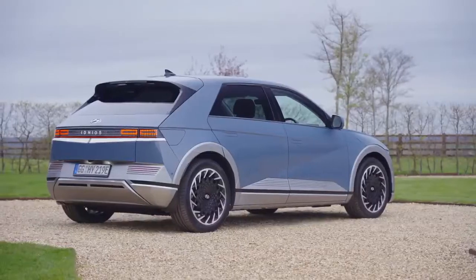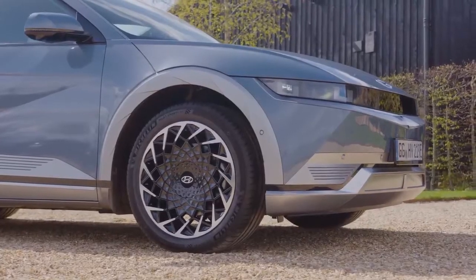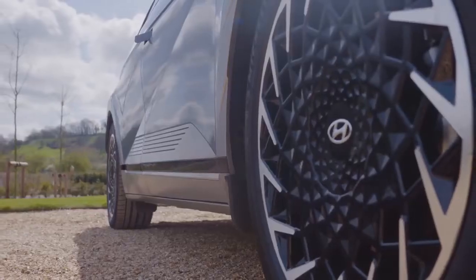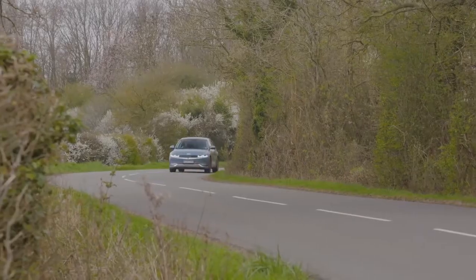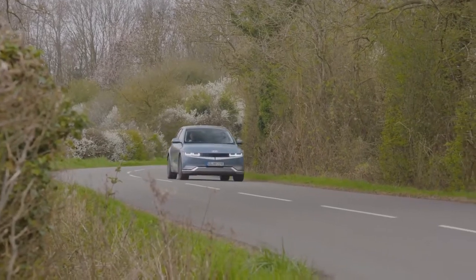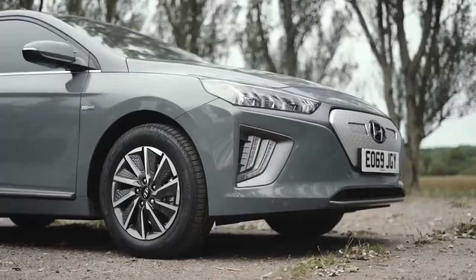In 2019, the Ioniq got a mild facelift as well as an updated powertrain which borrowed tech from the Kona Electric. A larger 38.3 kWh battery saw the range increase from 174 miles to 182 miles. Charge time improved too, with a flat battery being charged to 80% in only 54 minutes.